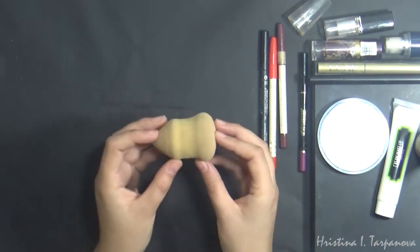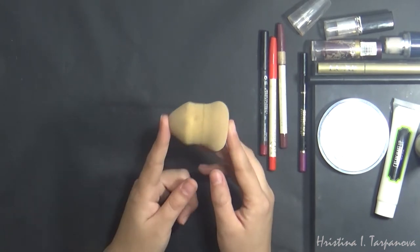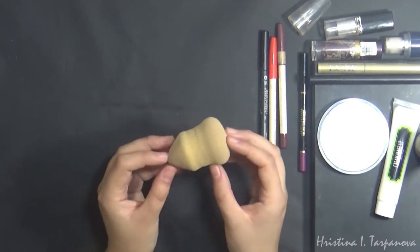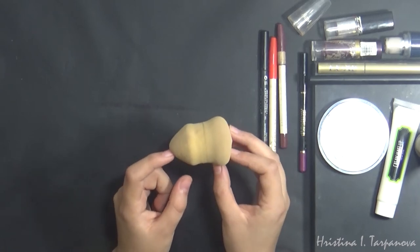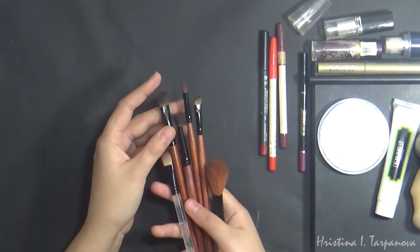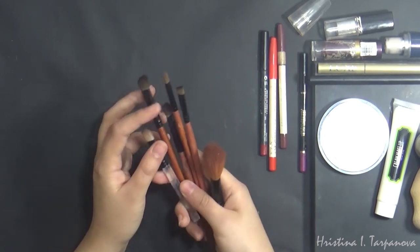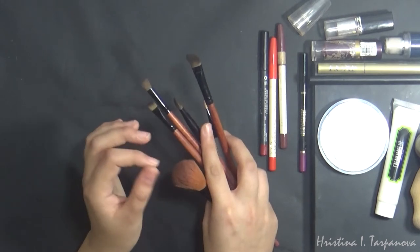And I have a really old beauty blender. I've washed it and it's past the point where it can go back to its original color. So I think I'm going to use it for blending for this drawing before I throw it away. And then I've got some makeup brushes that I don't really use anymore all that much. So I'm willing to sacrifice them for this.